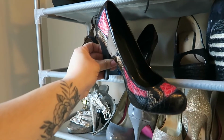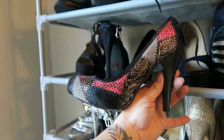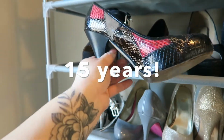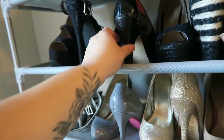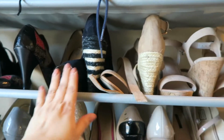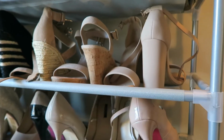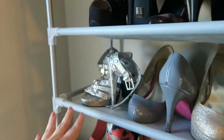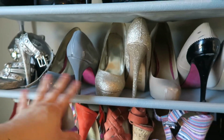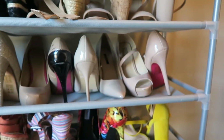These here are my oldest pair of shoes, and I got them in Puerto Rico when I think I was 12. So I've had these shoes for a long time because I am 27 now. Then I have some open toe wedges, and some nude summer shoes, really cute. And then over here I have some silver sparkly shoes, some closed toe gray, so I kind of put the gray and the silver together, some gold shoes, more nude, and these are more dressy.